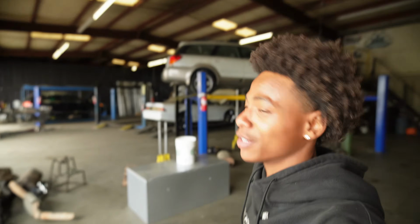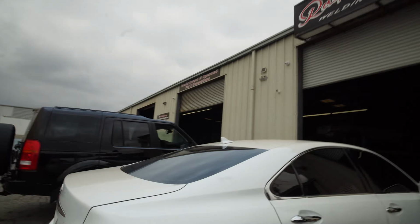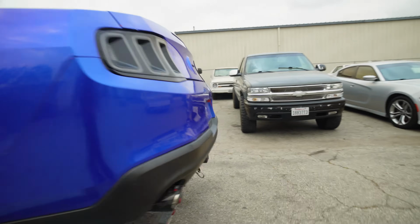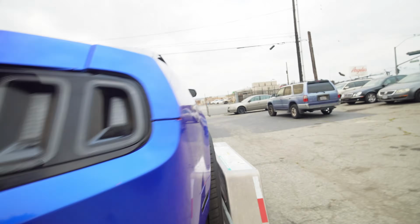All right, y'all, so we got the Mustang here. We just made it to Rouse Mufflers. So for everybody in the IE, make sure y'all pull up to Rouse Muffler. Best exhaust in the IE. We're finna go ahead and get the exhaust welded up. Gotta connect the mid pipe to the headers.